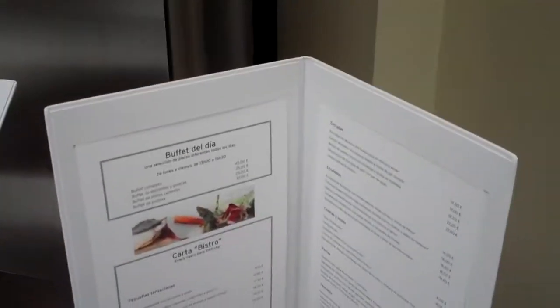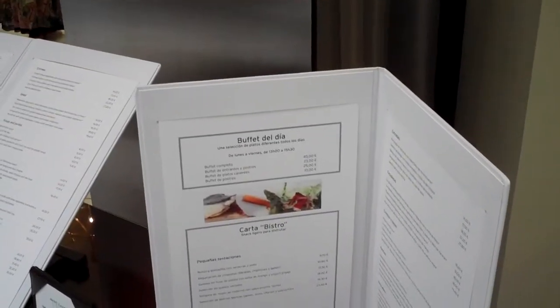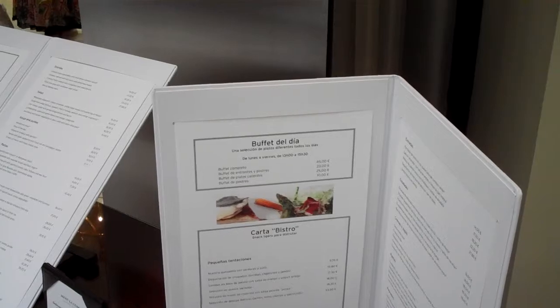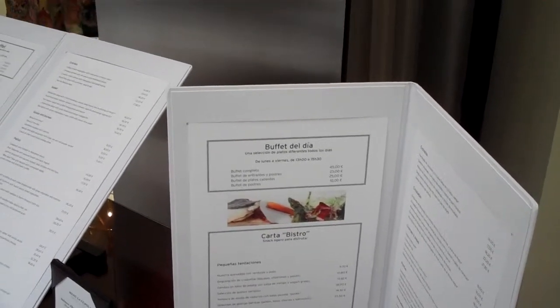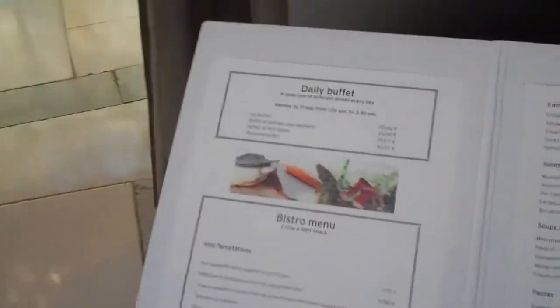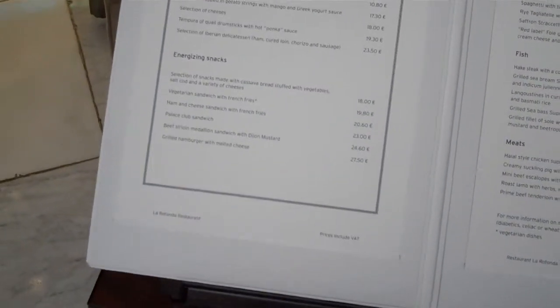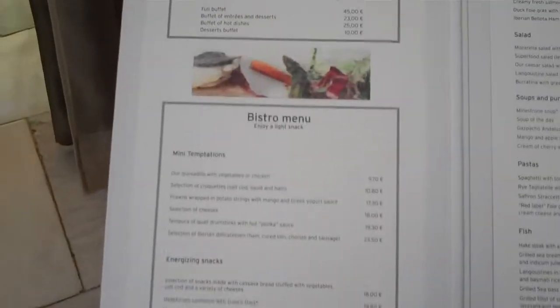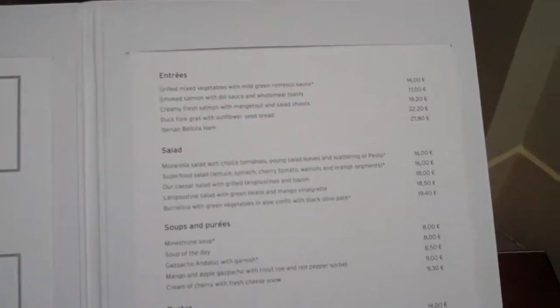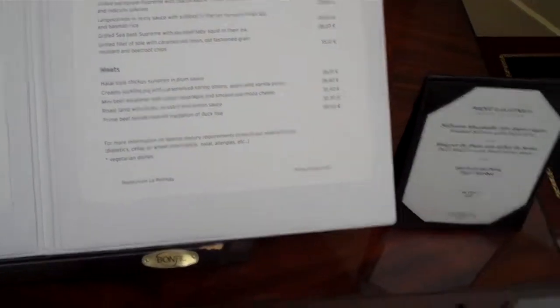They also have prices for buffets here. They have complete buffet, only entrees, only hot plates, and only, I guess, desserts. There it is. They have a little snack menu. They have their entrees in soups and salads and pastas and fish and meats menus.